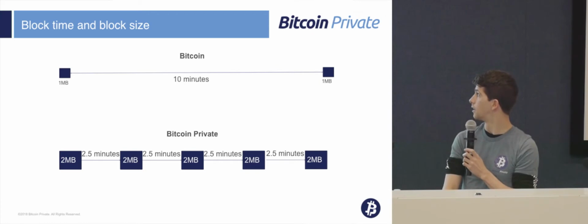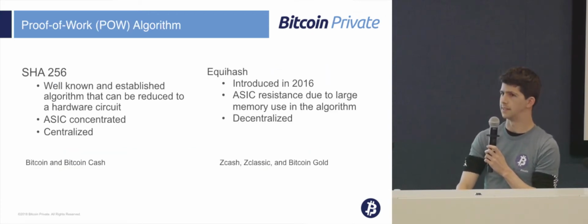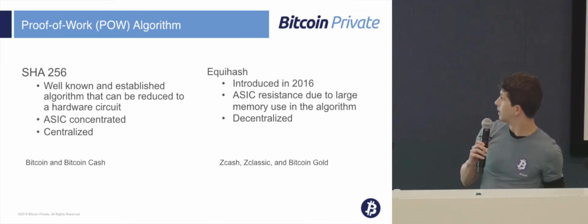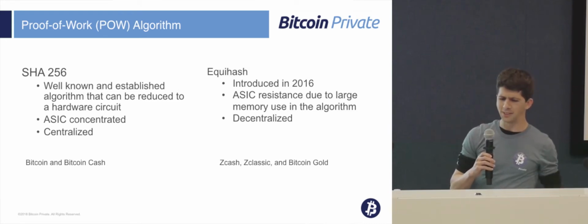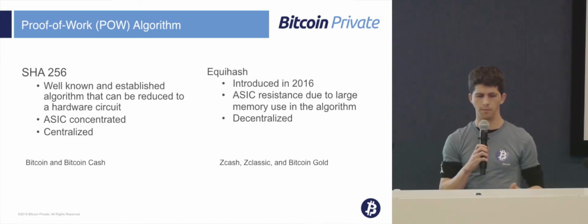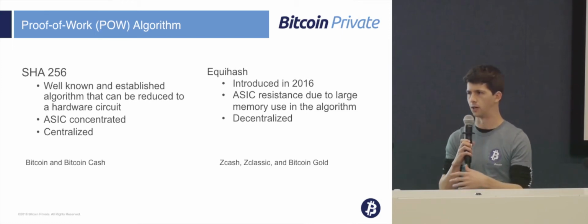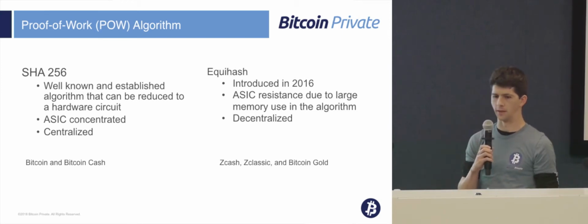With Bitcoin, there's the SHA-256 proof of work algorithm you're all probably familiar with. That was a choice that Satoshi made, but we all know that you can build application-specific integrated circuits that are way more efficient at solving that problem.